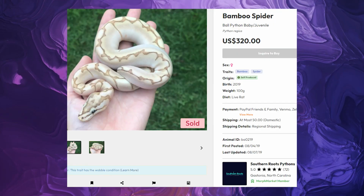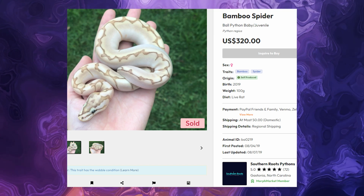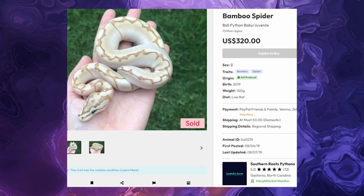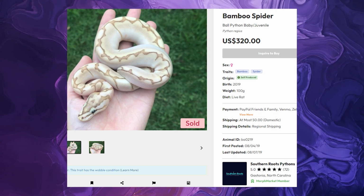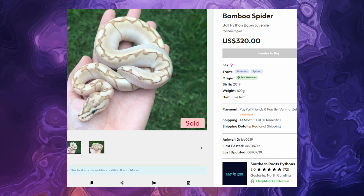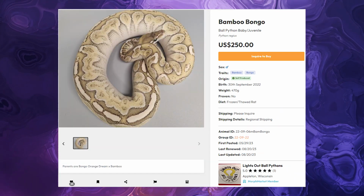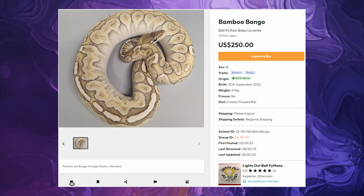Now, I have seen a lot of variety with Bamboo Spiders. I've seen ones that are absolutely killer, where the white seems to go nearly up to the side, except for the dorsal fin, which is like an electric bolt going down its back. Meanwhile, the head pattern is still present and still very vibrant and very noticeable. They're beautiful snakes.